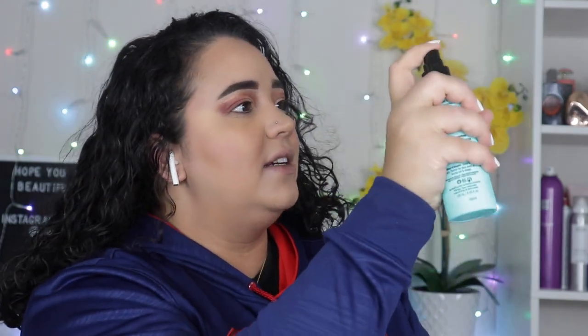And this is the Porefessional Super Setter. Like Super Soaker. I will tell you, it is very cheap packaging. It's like the old Urban Decay All Nighter spray. It's just very plasticky. So it's very cheap, I feel like, for being as expensive as it is. It doesn't smell bad. It does mist though. It doesn't squirt out. It's floral.